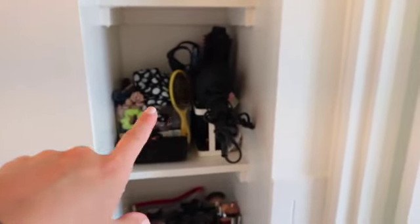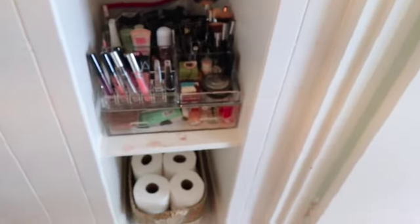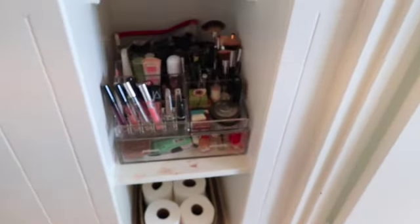Now this is the main thing that needs to be fixed up. But look how much organizing we just did. That was so quick. Now we clean. Okay, so I'm going to put all of these little pantry things in the wash.